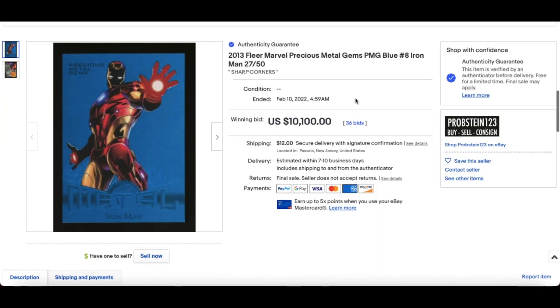In at number 4 is an Iron Man Blue PMG from the 2013 Fleer Retro set, numbered out of 50.